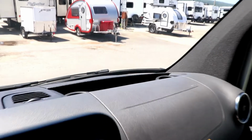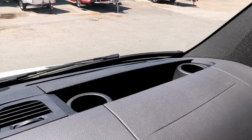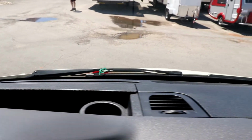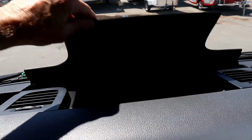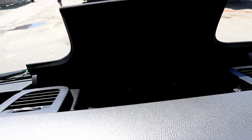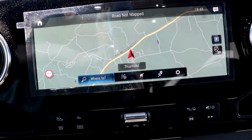Up on the dash also, you're going to notice you have more cup holders over here on the passenger side, over on the driver's side. And then you've got a little hidden glove box right here. And that has some connection ports, so you can go ahead and put things up onto the screen if you wish.